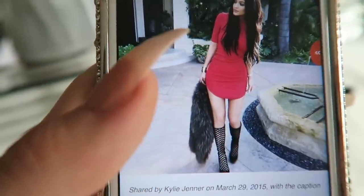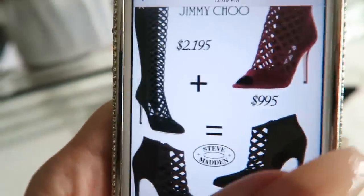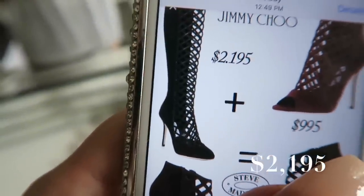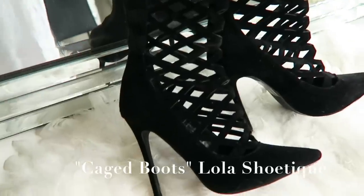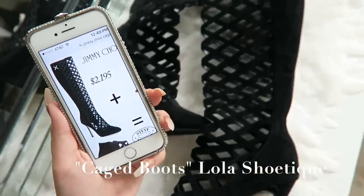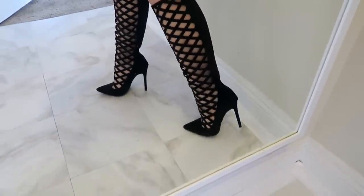And one of my favorite pairs of shoes in the history of ever, these caged fishnet looking booties from Jimmy Choo. I first saw them on Kylie Jenner when she posted them and I died. I was like, I need to own these. But of course, you can see the price tag. Who has $2,000? So I made it a mission to look for them. I looked for bajillion years until I finally found some, but ta-da, of course, LOLA'S SHOETIQUE always coming through for me. I just adore these. They literally look like fishnet kind of boots and I am obsessed with them.